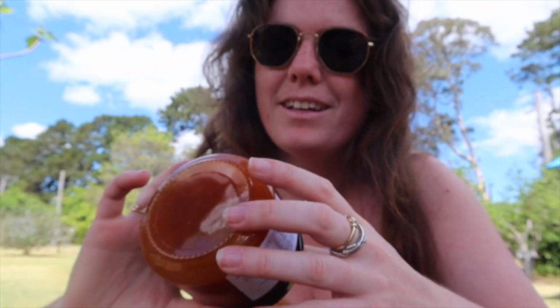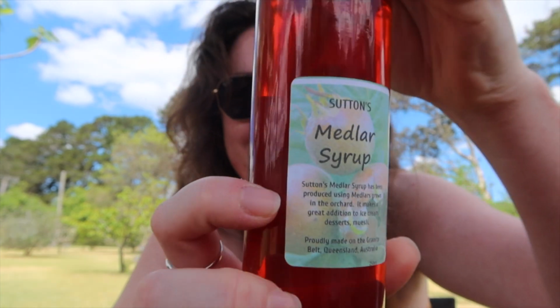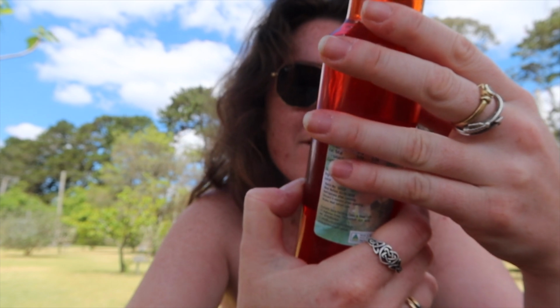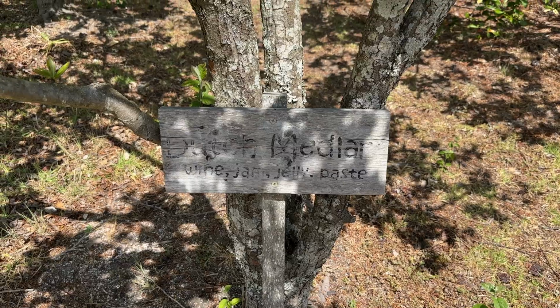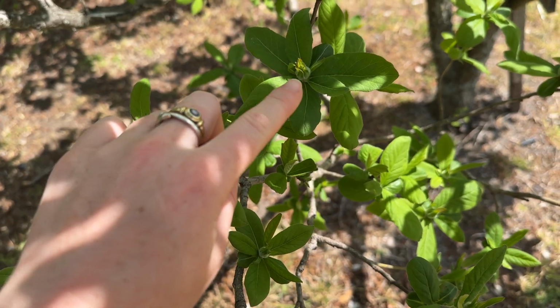So we've got peach apple jam. Zosh got the peach apple jam, Cash got the medlar syrup. I've never heard of a medlar before. Medlar's right there, that little bush tree. Okay, let's go and check it out.